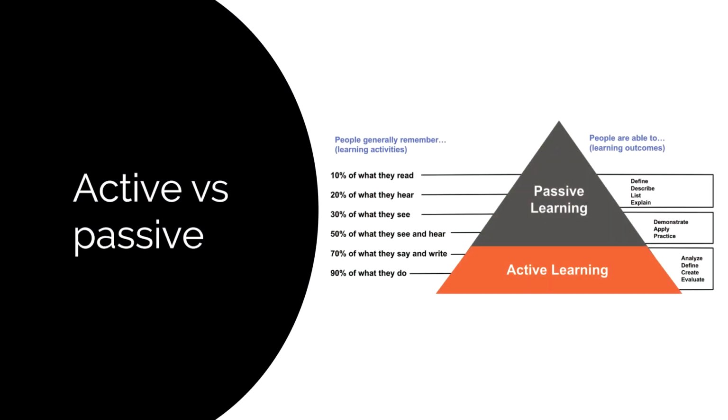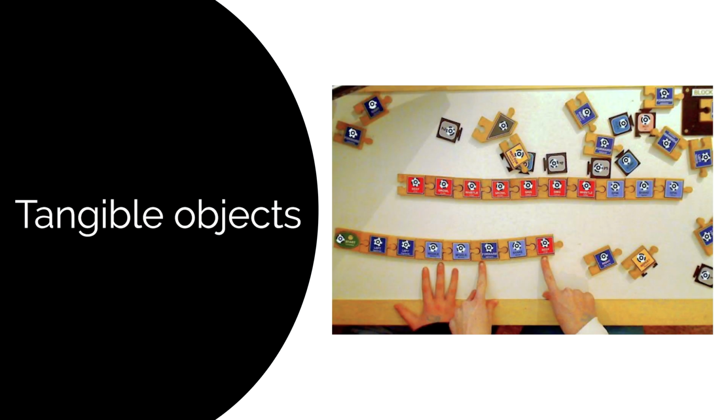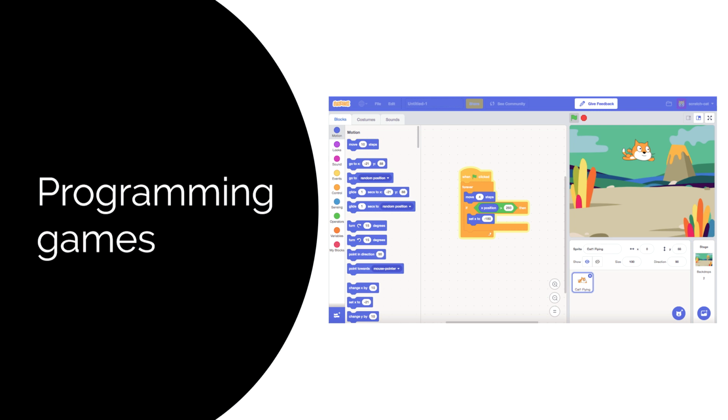A constant theme in education is that active engagement of learners is always more effective than simple dissemination of information. Virtual reality learning experience can be a driver of engagement through immersion. Research also shows that younger learners display a higher level of immersion while using tangible objects. In many educational curriculums, emphasis is now being placed on computer programming as a key skill. Various programming tools and games aim to address this need, such as Scratch and LogiBot.